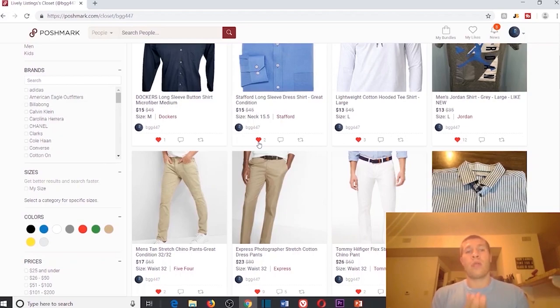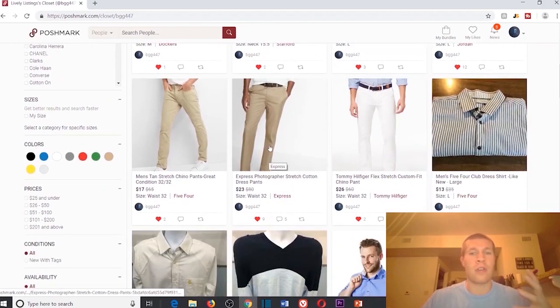So the key here is, like I said, you don't want to, A, get impatient and try to sell your clothes too fast for too cheap. You don't want to drop the price too low. But you also, when you go to list them, want to list them higher than normal. So these specifically right here, these Express Photographer stretch cotton pants.